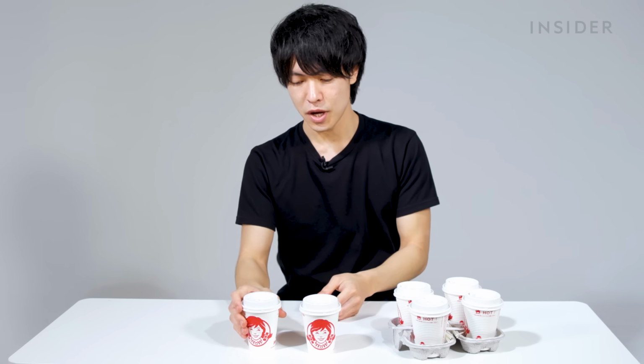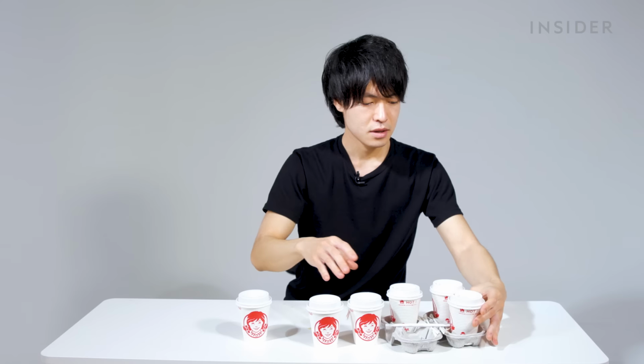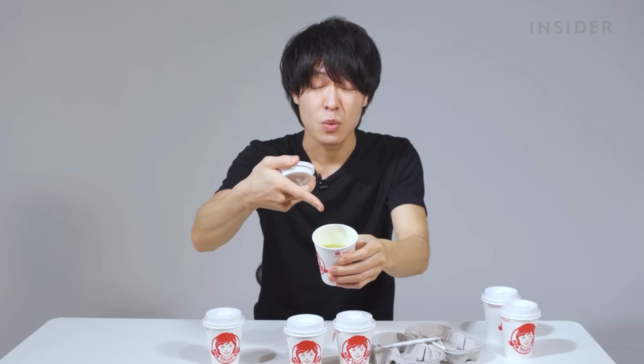So here we have our hot drinks. We have Darjeeling tea, and we have cafe mocha, and we have peach tea. I like this. And we have coffee latte and cocoa and matcha. This is matcha, but it looks like water from 100 years ago.